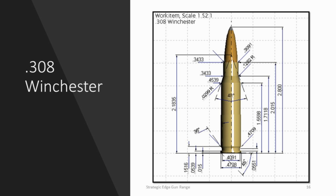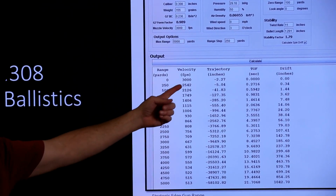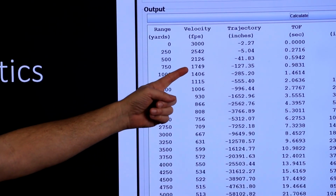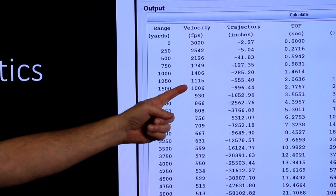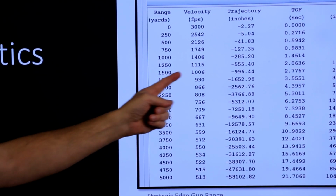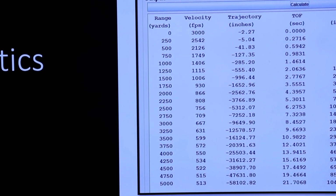Sometimes it's referred to as the weak sister of the long-range game because it's ballistically inferior somewhat to most of our modern long-range cartridges. And let's load it into a point mass ballistic solver, and we've got a Palma gun, 155 grain bullet. We're launching it out at a beginning velocity of 3,000 feet per second. What you're going to notice is that it rapidly sheds that velocity in the supersonic range. But when it gets down below the speed of sound and enters the subsonic range, which is around 1,500 yards, at that point it's lost 2/3 of its velocity, or 2,000 feet per second.